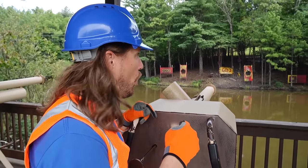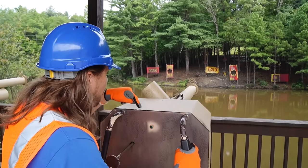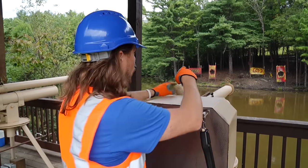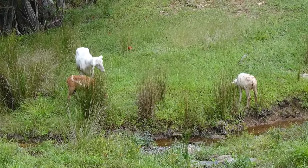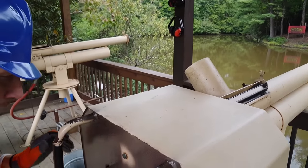These apple cannons run off of compressed air. What's really awesome is when the apples blast out of here, they're all out in the field over there and in the woods and the trees. They actually have goats here and they feed the goats with all of the apples. All right, let's go. All right, apple into the compartment.